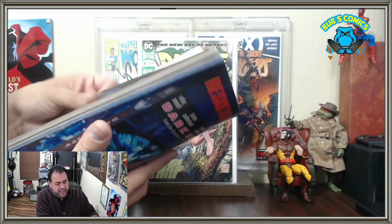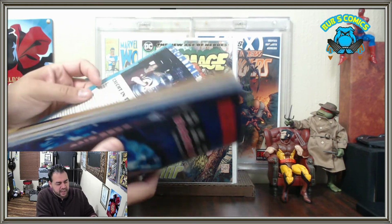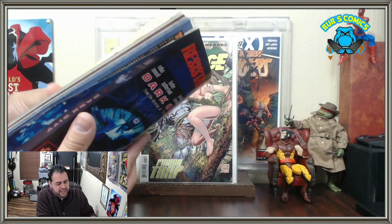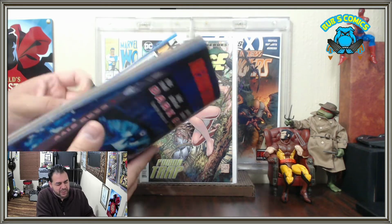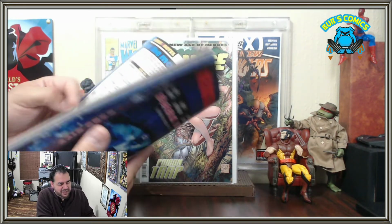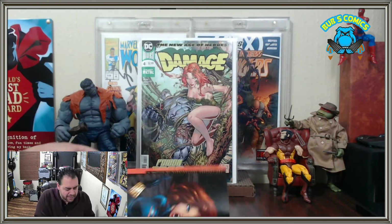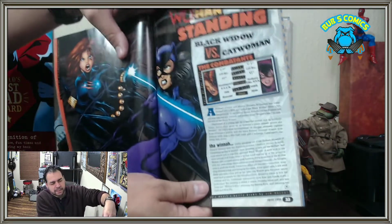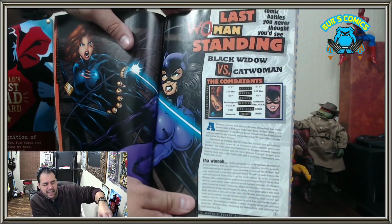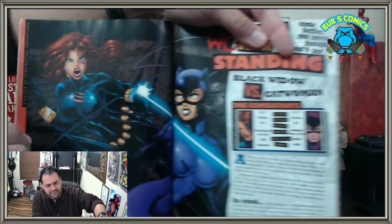But the reason that I picked this one up, and hopefully it won't take me forever to skim through to it, was because Jim Balent did a short-lived series of interior splash pages where he pitted two female superheroes against each other. And if you know Jim Balent's art, you know it's going to be fantastic. I don't know how many there are altogether. I think there's maybe 4, but this is one of them. It's called Last Woman Standing, and this one's Black Widow versus Catwoman.